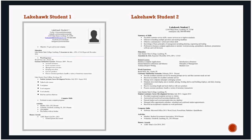If you notice, Lake Hawk Student 1 has a lot of personal information on his resume that typically is a little distracting. If you notice in his contact, it has a lot of his social media and not a professional handle. He has an objective statement to get a job at the company, which is not very impressive. He does have his education listed and work experience. However, if you notice that there's different size fonts, different size bullet points, and the format is not consistent. Then he also mentioned different personal hobbies such as playing hockey or liking puppies, which really has nothing to do with the job. So it's a lot of information on here that is not useful to a hiring manager.